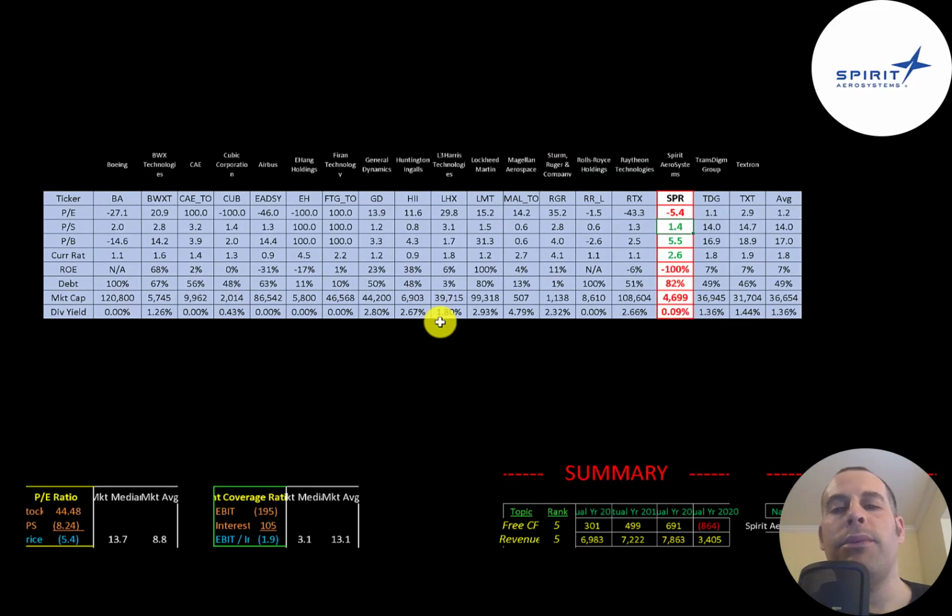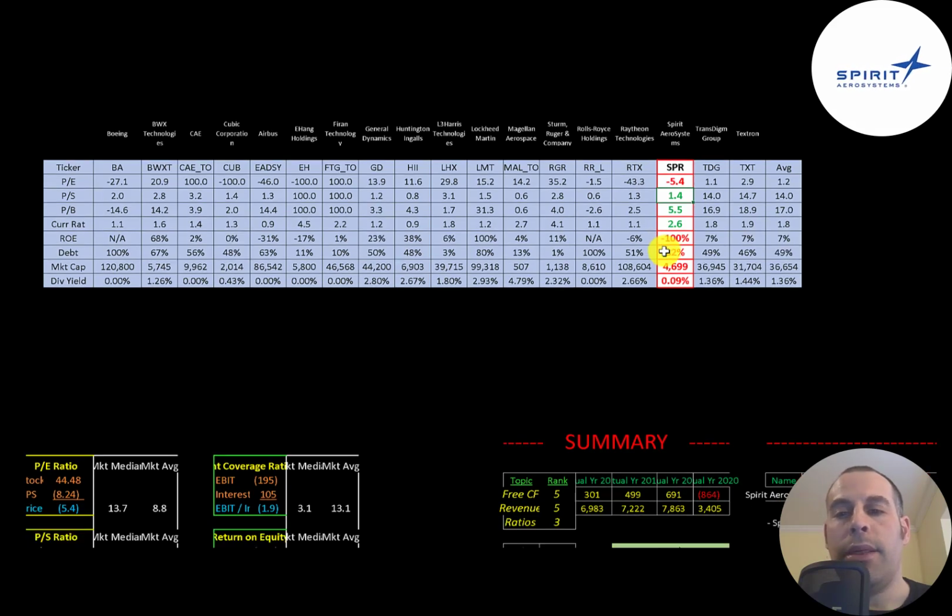The best way to look at ratios is to compare them to similar companies. I've done videos of 18 companies in the same industry as Spirit, and if Spirit has a number in red, they're worse than the average. If they have a number in green, they're better than the average. So they're worse in PE because they're negative. They're doing much better than average in price to sales and price to book. They're doing well in current ratio. They have a bad ROE. They do have a lot of debt. Their market cap is much smaller than average at $4.7 billion. Average is $37 billion. And they pay a really small dividend.